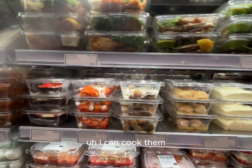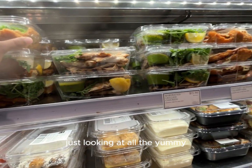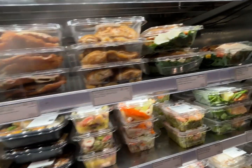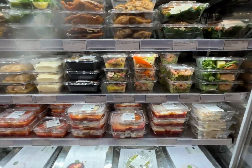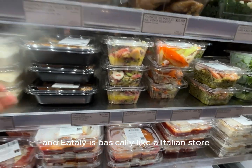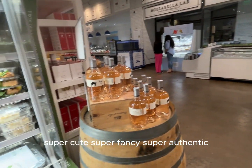I can cook them. We are in Eataly, just looking at all the yummy foods that are already prepared. Planning out dinners ahead of time or something. These look so good. And Eataly is basically an Italian grocery store, and it has three restaurants in it. Super cute, super fancy, super authentic.